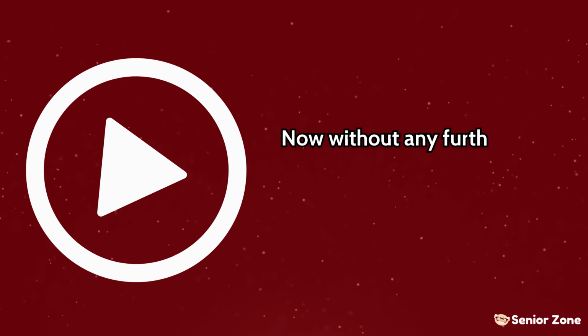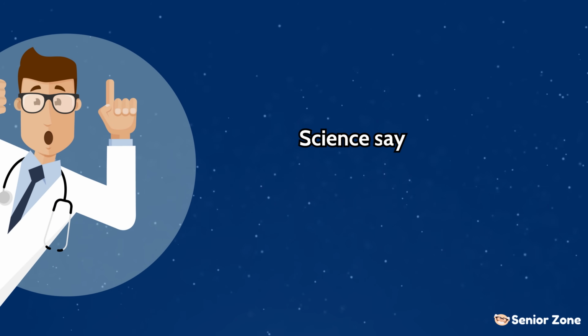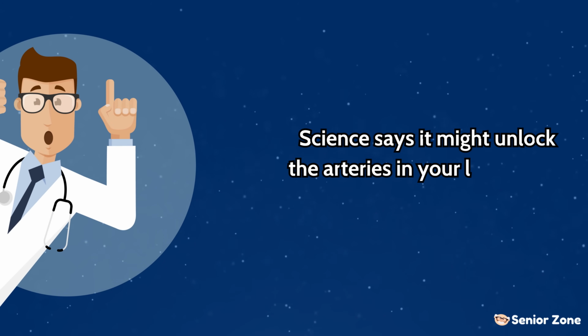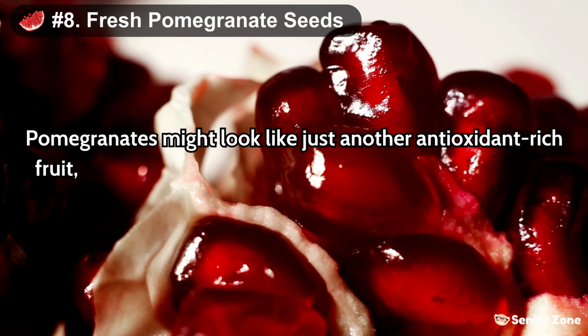Now, without any further ado, let's start with food number 8, one that works fast. Science says it might unlock the arteries in your legs before 10 a.m. Number 8. Fresh pomegranate seeds.